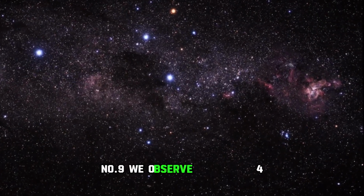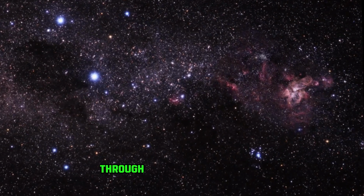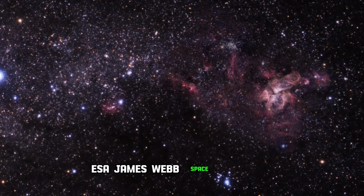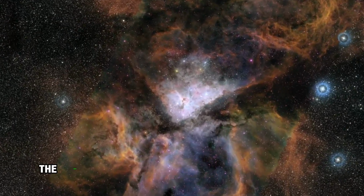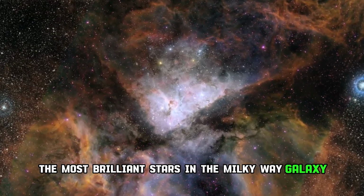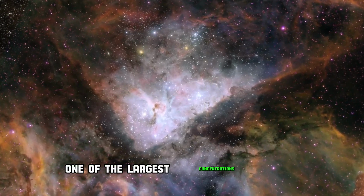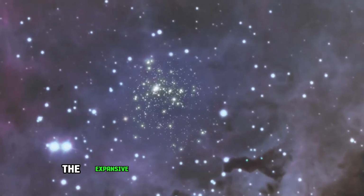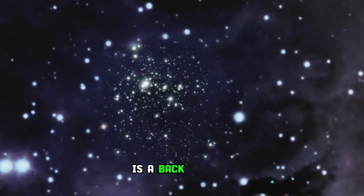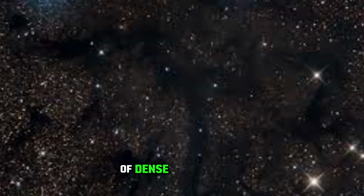Number 9, we observe Trumpler 14. Through the lens of the NASA ESA James Webb Space Telescope, this star cluster is portrayed. It holds some of the most brilliant stars in the Milky Way galaxy and constitutes one of the largest concentrations of hot, massive, and bright stars. The expansive patch at the cluster center is a Bok globule, a small dark nebula of dense dust and gas that exists independently. Researchers are diligently working to uncover their density and structure.